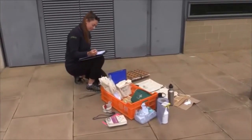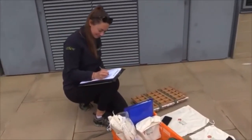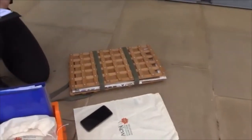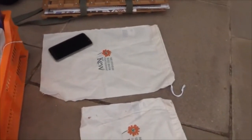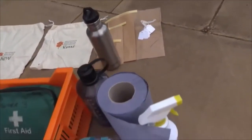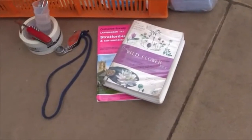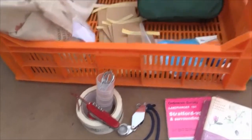Here we have Jenny, who is going through the checklist for all the equipment that we might need for a seed collecting trip. So we've got our herbarium press, we've got a mobile phone for communication, we have various sizes of seed collecting bags and tags. These are cotton and paper to allow air circulation. We've got our water bottles and our biosecurity kit, which is disinfectant so that we can clean our boots if we need to. We've got plant ID books and maps, a hand lens and our cut testing equipment.